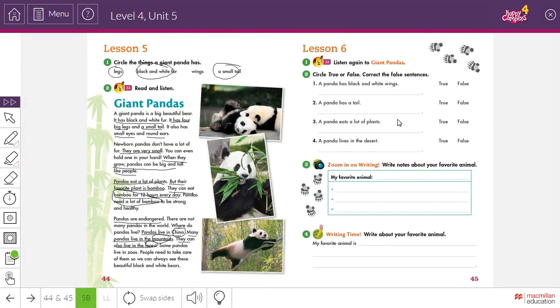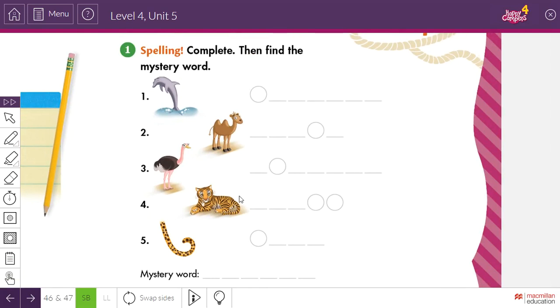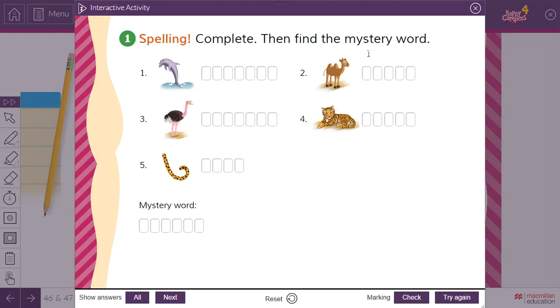Okay, so that's all about lesson 5 and lesson 6. Now, the last one is lesson 8. Now, here you have to write the names of the animals. Yeah, it's dolphin. And then what is that? Yeah, it's a camel. What does a camel have? A camel has 4 legs, a tail, and a hump. If you don't know this thing, it is called a hump.